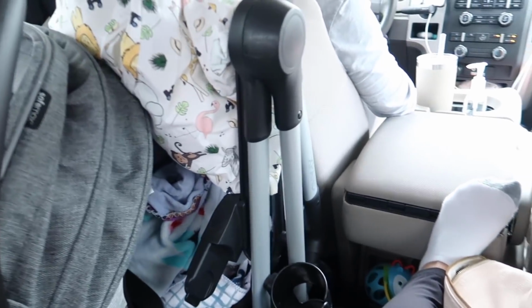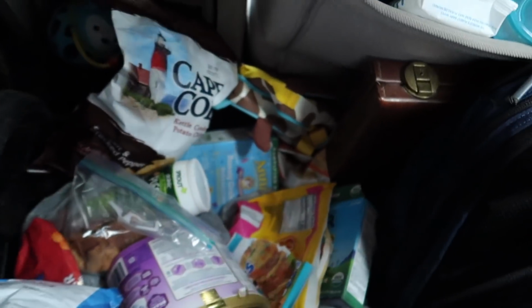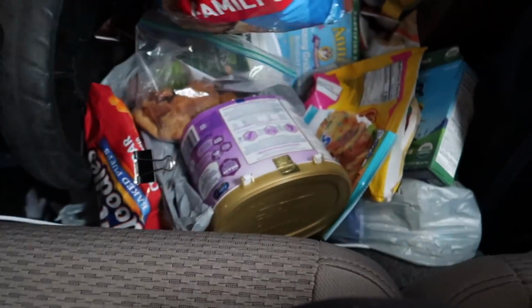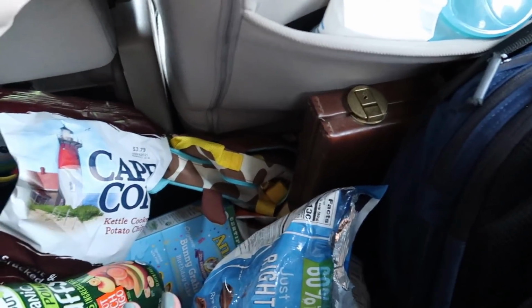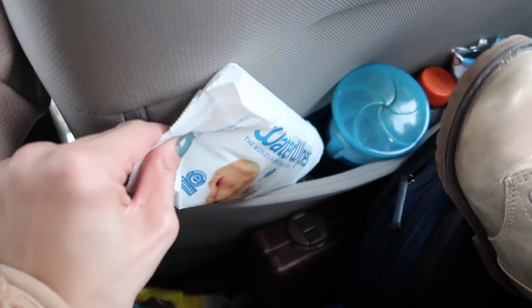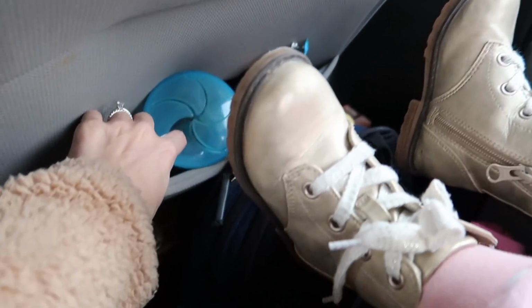So back here you can see we are packed to the brim. We've got the stroller over here, we've got some sheets and stuff, and Riley's little pillow. This was a little bit better yesterday, but we've already been in this car for a lot of hours, so this is what it looks like at the moment. I've got all of their snacks. I've got Jackson's formula, I have puffs, and normally on our road trips I'll put a pack of wipes and some diapers here, but this time I did not get as organized, so I just have other random things like their snack cup and stuff.